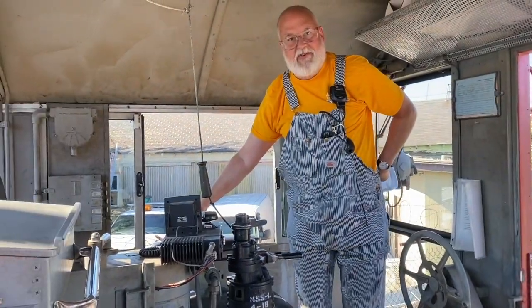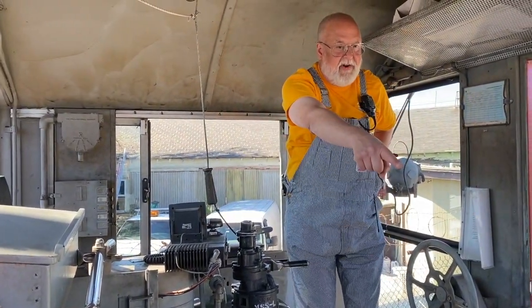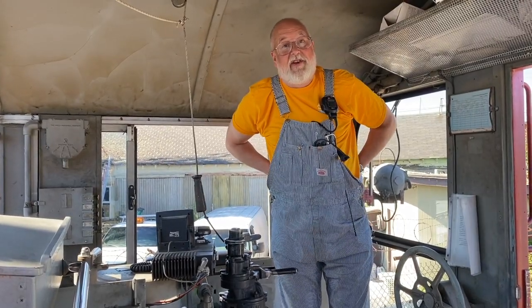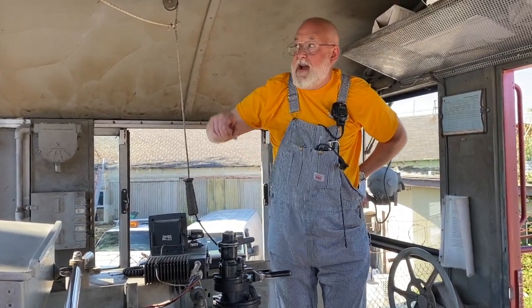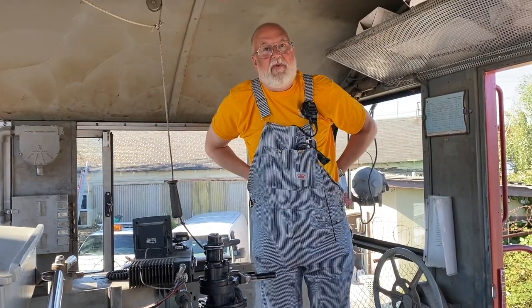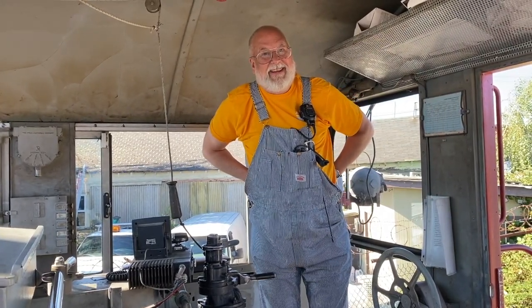Engineer sits in this seat. The conductor sits in that seat. Well, at least when the conductor is riding with the train. Sometimes they might be up front or even riding one of the rear cars. You'll probably see that later today.